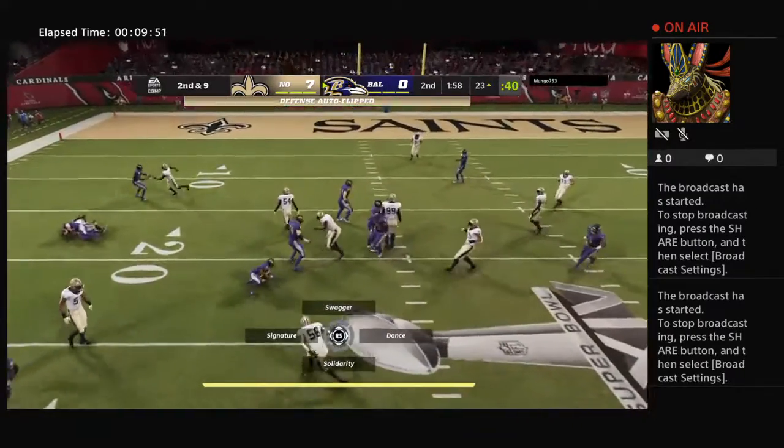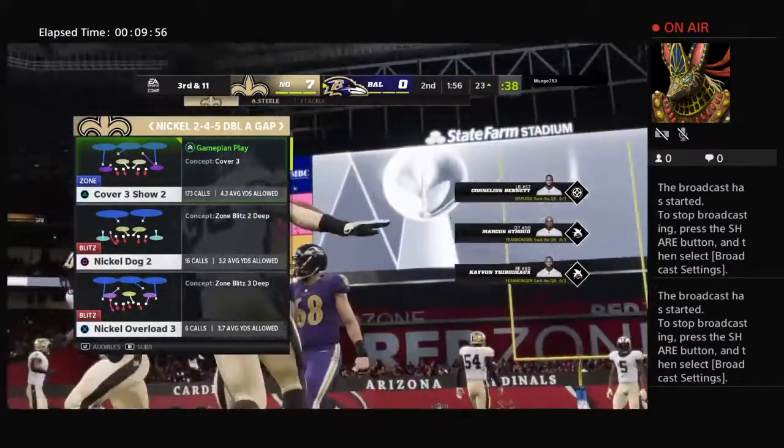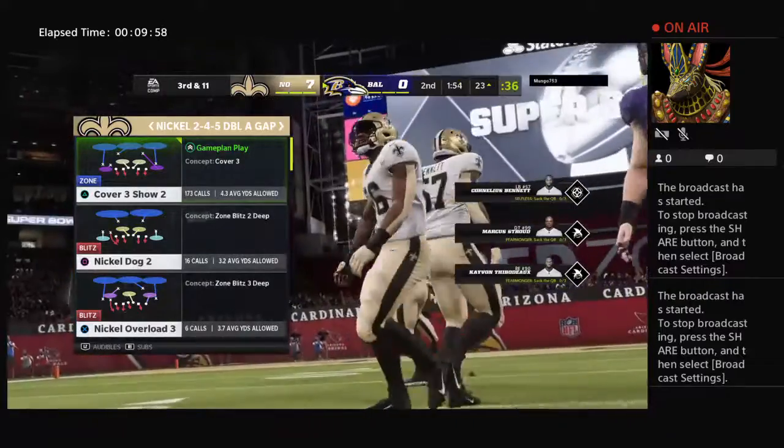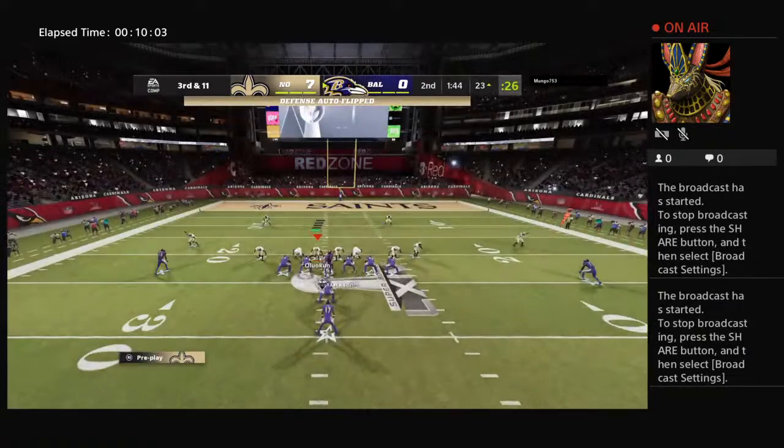Then he'll give it here to his running back, and he is going to be stopped cold behind the line of scrimmage. They wind up losing a couple there, so they go behind the original line of scrimmage. And now 3rd and 11 coming up.